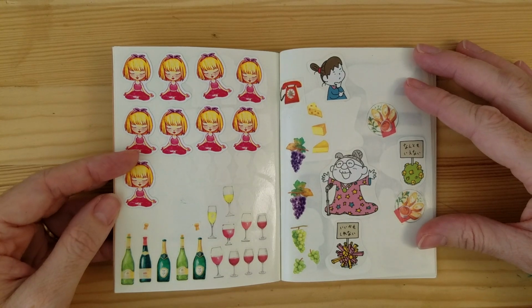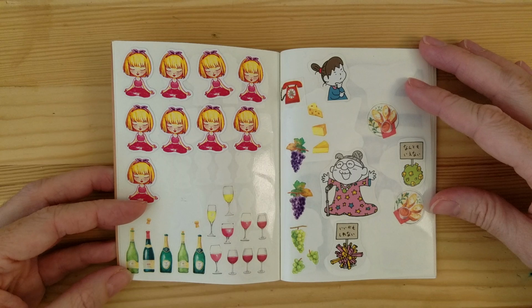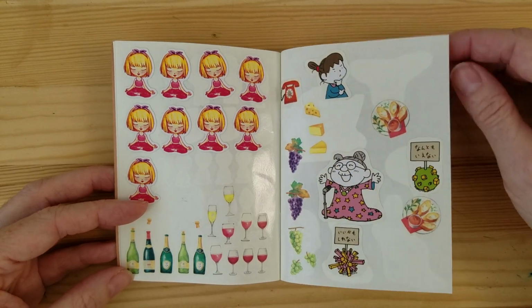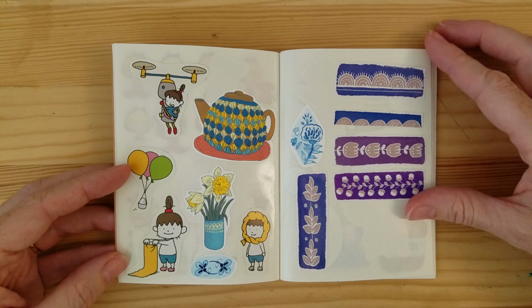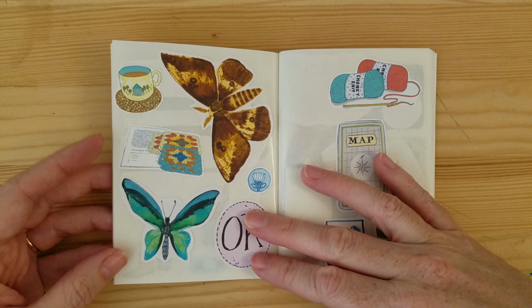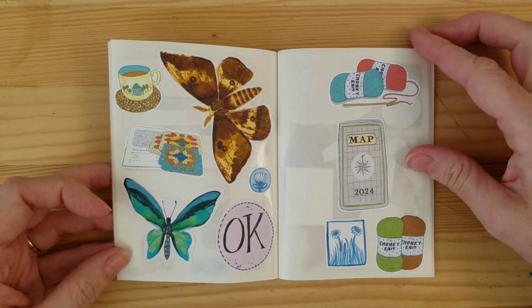And I've got some Midori stickers there, champagne and wine glasses, which clearly I'm not drinking enough because I never have any reason to use those. So I should schedule some drinking in. There are some illustrated stickers there by the Japanese illustrator and book author Yoshitake Shinsuke. I've got those beautiful moths, butterflies, and the OK sticker by Erin Ware.